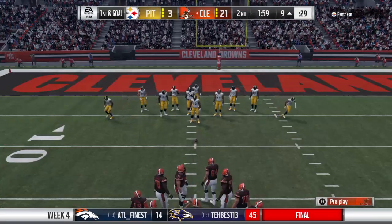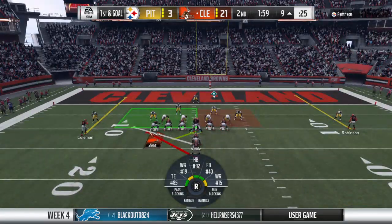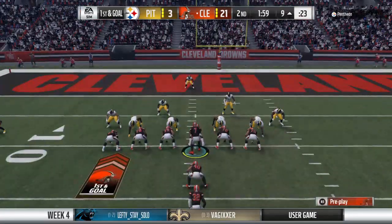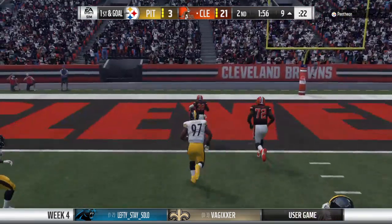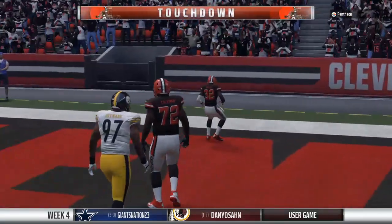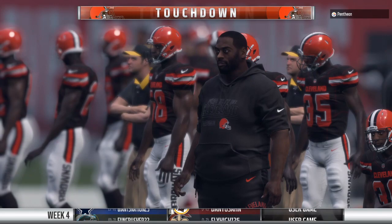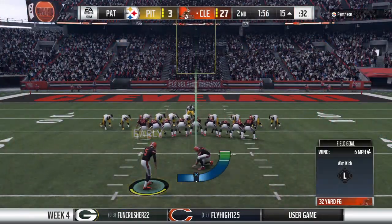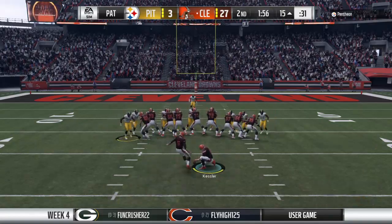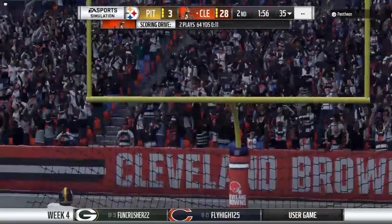And a new set of downs here after picking up the first on the ground. Now a handoff as they run left side. And he is into the end zone. Touchdown, Cleveland. Dre Archer with 2 touchdowns on the season, both in this game. And the Browns add on to their lead. And they open the lead up now to 25 points.